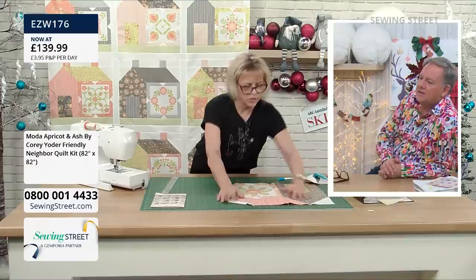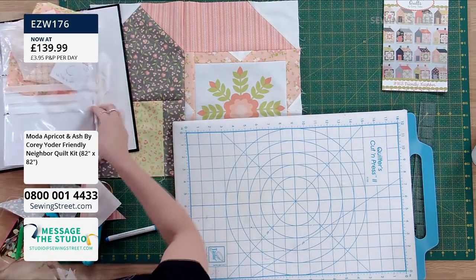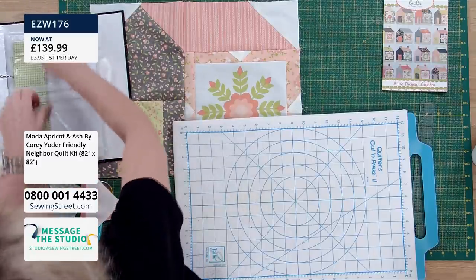So all we need to do is give the house a chimney now. And grass. Oh, and grass. Should we do the grass? Let's do the grass first. Yeah. So let's go and find my grass. There it is. Yeah, you have got that, Paul.